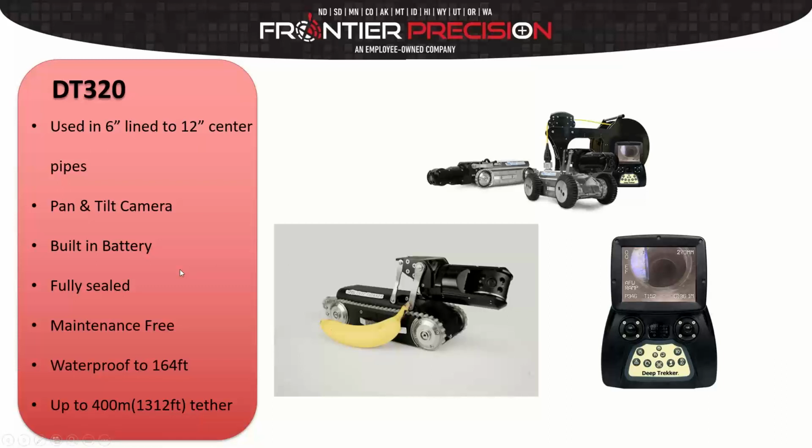These units are also fully sealed. A lot of other units on the market require that you fill them with either oxygen or nitrogen to make them basically sealed, which again adds another task for your crews to do. These are also virtually maintenance free. Besides taking off the wheels every year to just clean out debris and re-grease underneath there, there's really no maintenance involved with these, which again makes it nice for your crew.